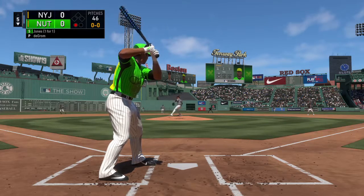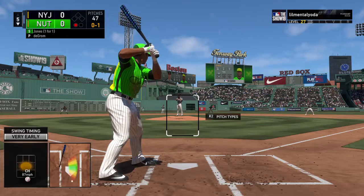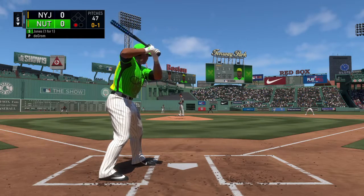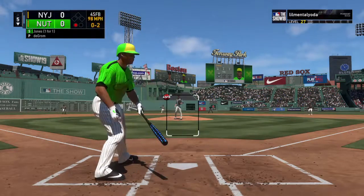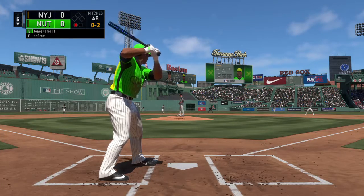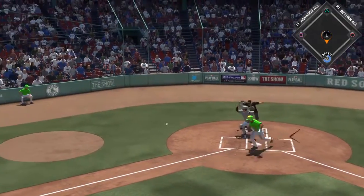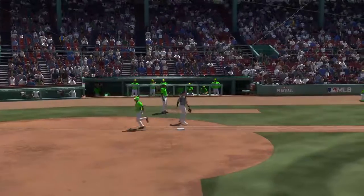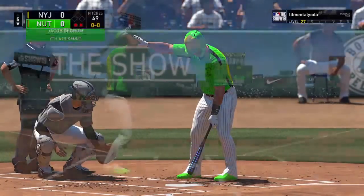Andrew Jones. 1 for 1 after a single this first time up. And that's by him. It's 0-1. Swing and a miss by Andrew as he was shooting for the downs there. It's 0-2. Now here's the pitch. In the dirt, but swung on and missed. Torre corrals it, and he makes the throw to first. Jones is retired. 2 down now.